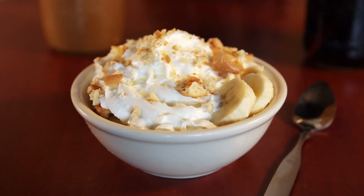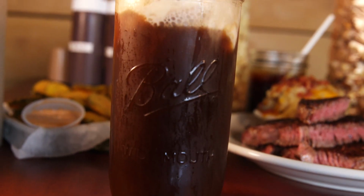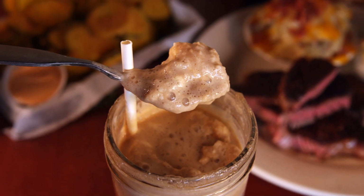There are loads of sweet stuff offered at Goodstuff, from creamy, dreamy banana pudding to a float made with house-made root beer. The root beer is creamy, there's a lot of vanilla in it, so it pairs really well with the French vanilla ice cream that we use, and it's just to die for.